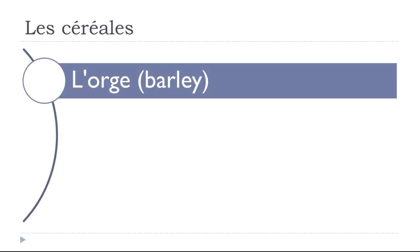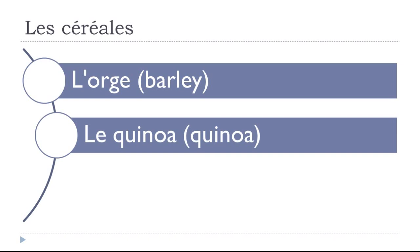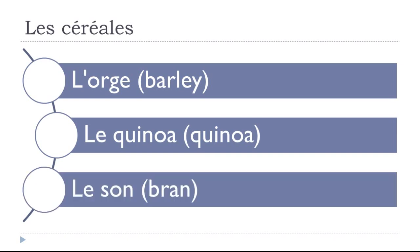L'orge. Le quinoa, le son. Let's repeat. L'orge, le quinoa, le son.